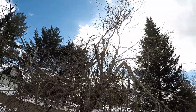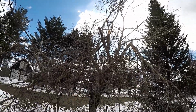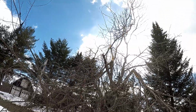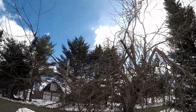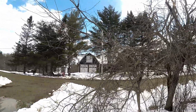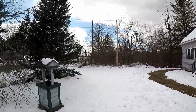I'm going to do my best to try to save it though, because my wife wants it. I wanted to take this out and replace it with like a maple or something like that, but she wanted to keep it here, and that's fine. I kind of grew to enjoy it here myself, but she's in desperate need of attention. So that's pretty much it, guys. That's the extent of the damage.